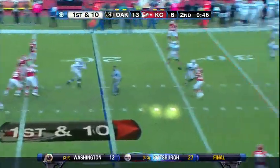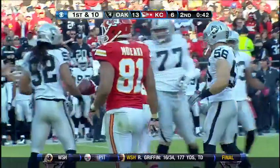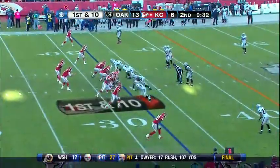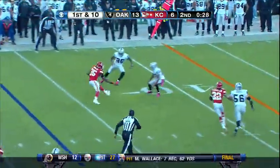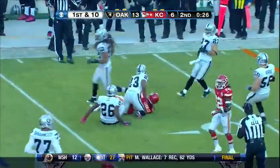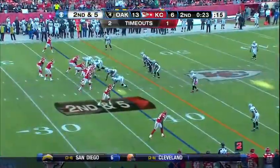1st down and 10. Castle. McCluster. The hit by the linebacker, Philip Wheeler. Chiefs, 2 timeouts for the Oakland Raiders. 1st and 10. Jamal Charles. Led by a couple, including Lee and Hansen. Joselio Hanson makes the stop. They're going to call a timeout here up to the 37-yard line. 2nd down and 5.